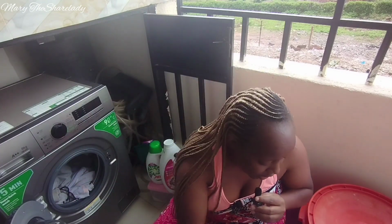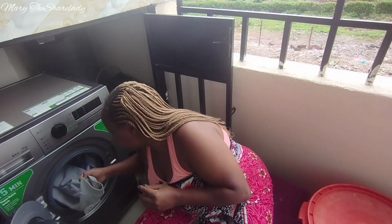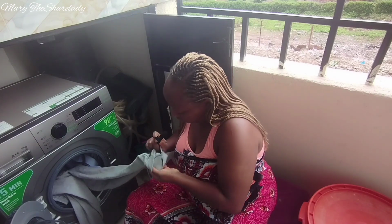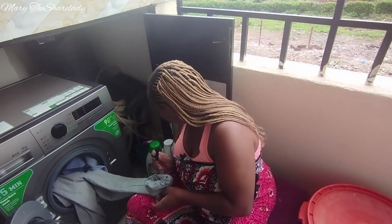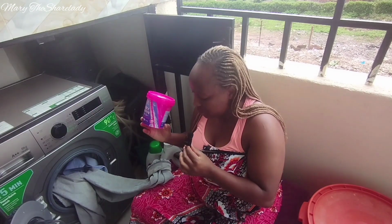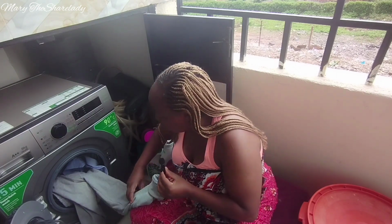So I'm just putting in the second load. It's more of brighter clothes, but they're very dirty, I don't know. And I'm out of the fabric stain remover. Yeah, this one, the pink one, it really comes in handy, especially with dirty bright clothes.